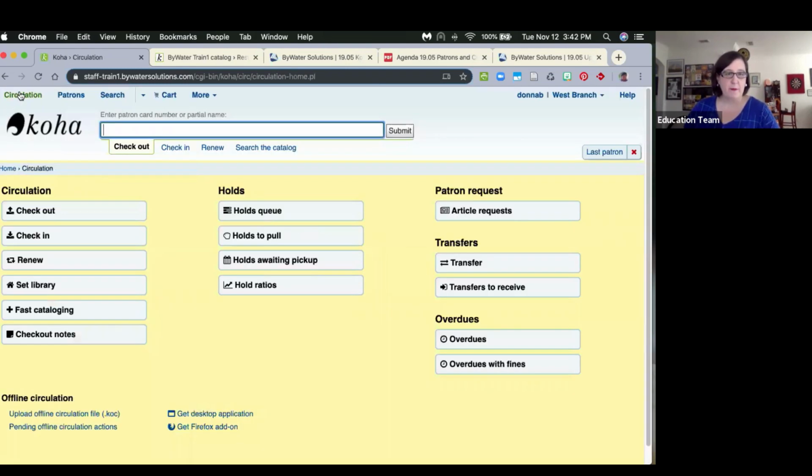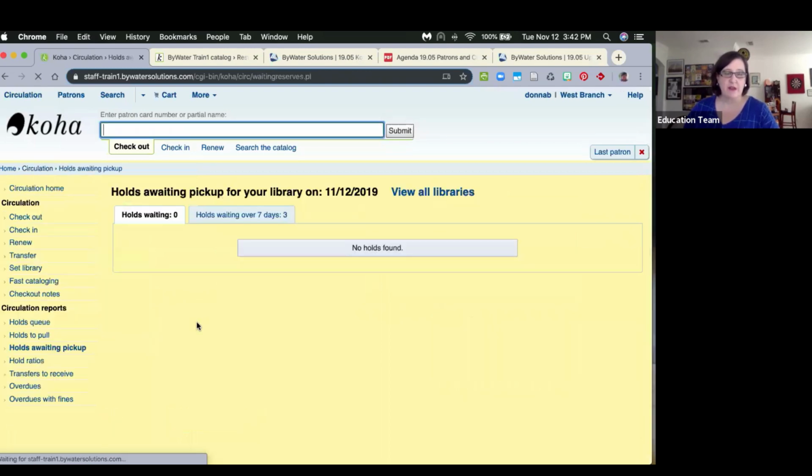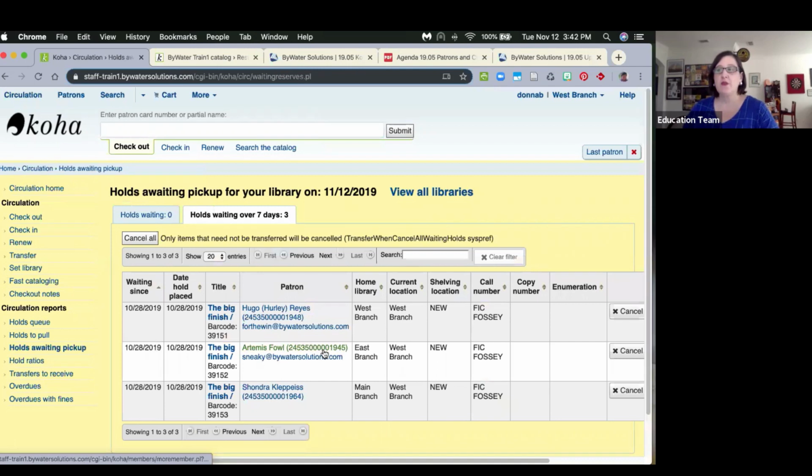Holds awaiting pickup. I know this is something y'all go to probably constantly. It now includes more information. It has added the patron's barcode in here. So again, just a little bit more information that's going to be showing up for all of those patrons as you're looking at those. This is something else that was added, it also includes the shelving location.